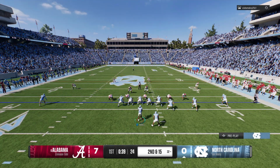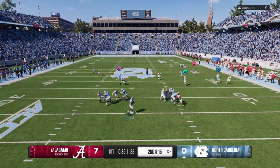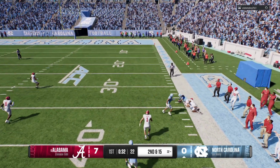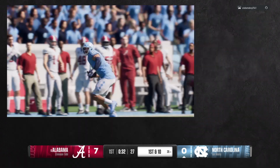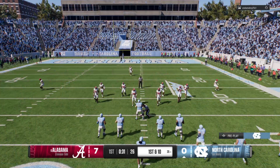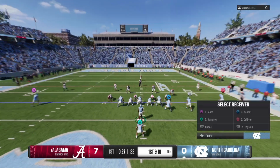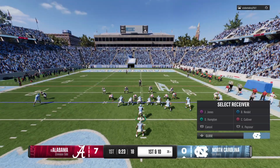This defense, they are tenacious, and they've got guys up front that are athletic and so strong and can collapse the pocket. You saw it right there in that play action attack. Ripped off a huge chunk play on that one as he gets the first down before he steps out of bounds. The Tar Heels are moving quickly down the field. Quarterback making adjustments with his receivers.